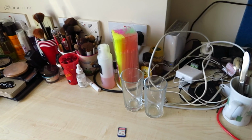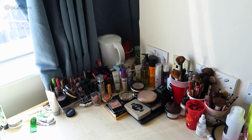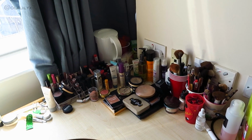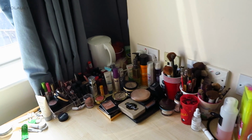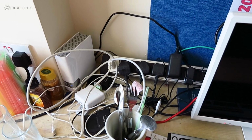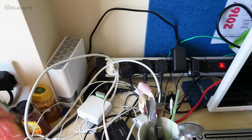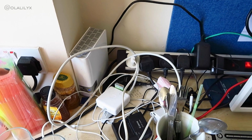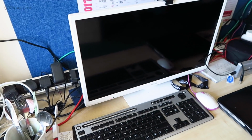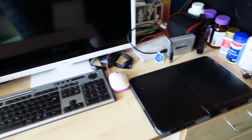But anyway, then I have some straws, some glasses. I have a kettle there because the kettle that we have in the kitchen is kind of gross and kind of broken as well, so I just decided to get my own. This part is very messy, but I have cables, like all the chargers, my cloud storage. I think it's 3 terabytes that can plug into my computer and my MacBook, so I can store a lot more things on there. Just a PC and then my MacBook.